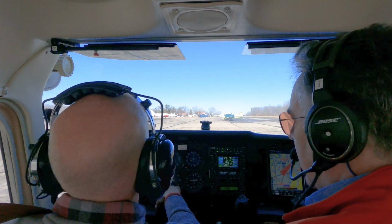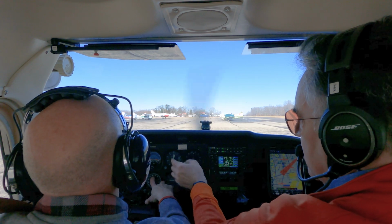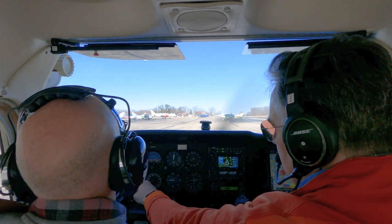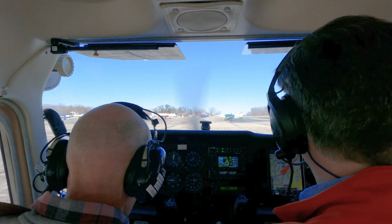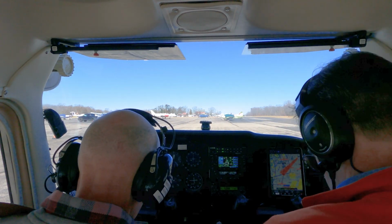Sorry, what are you checking right now? Yeah, we're going to check it on the runway, but it says 010 right now, and that's exactly... So you push this in and give it a little turn. And okay. So we know we're relatively close to the runway alignment here, so that all makes sense.